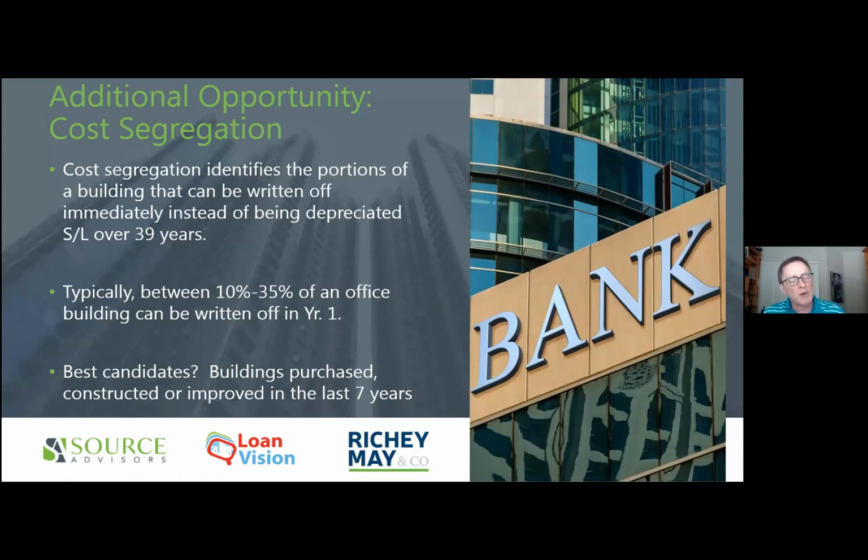It doesn't have to be a new acquisition or a new construction. We've even gone back as far as the early 2000s, but typically 6 to 7 years is a good dividing line. So, recently done stuff.